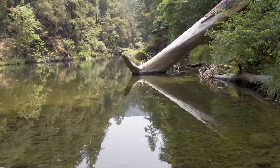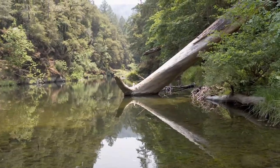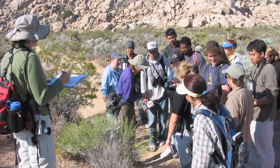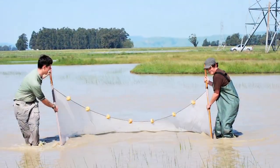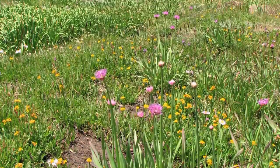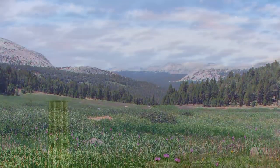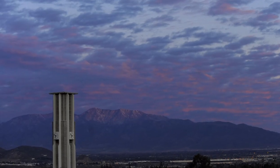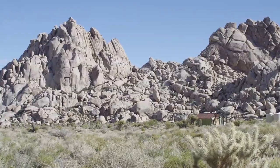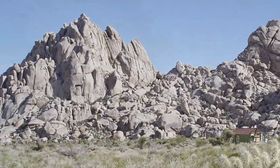The University of California Natural Reserve System is a network of protected wildlands across California. The system provides places to educate students and the public about the natural world, and for scientists to conduct research in wild landscapes. Each reserve offers access to a unique environment. Two of the reserves administered by UC Riverside, the James San Jacinto Mountains Reserve and the Sweeney Granite Mountains Desert Research Center, demonstrate just how different these sites can be.